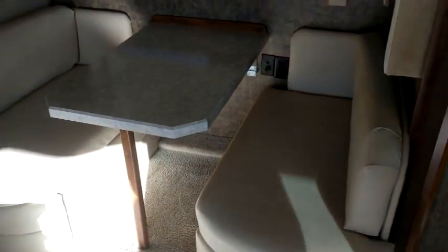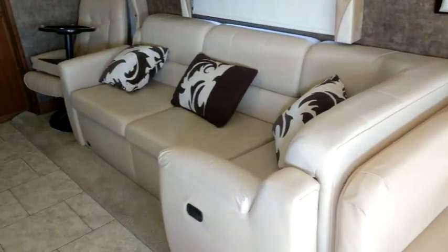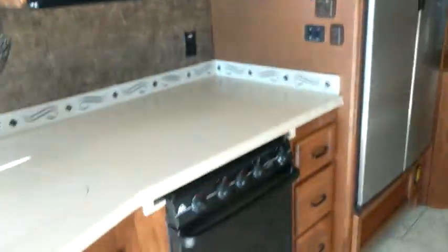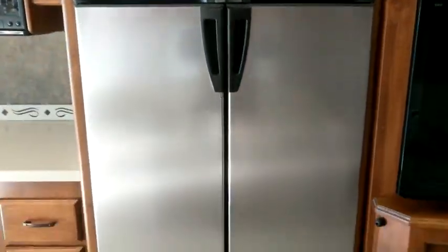Corian countertops, Moen faucets. Booth dinette converts into a bed. You have your jackknife sofa in here and sleeper. I don't have it in the extended position, but this arm assembly extends here, gives you an extra seat. And then you've got a sharp convection microwave oven, Atwood stove, and three burner top with Corian covers and sink covers, separate sink sprayer for doing your dishes, big Dometic 12 cubic foot refrigerator freezer combo.